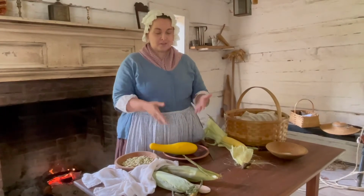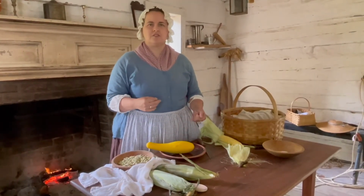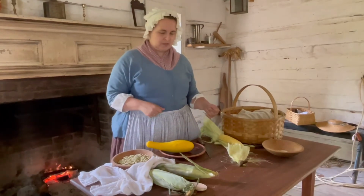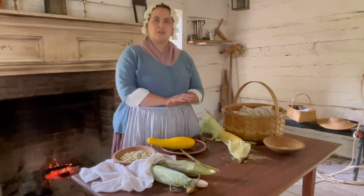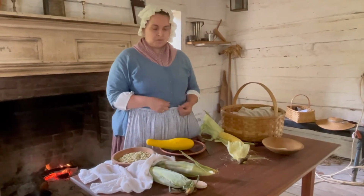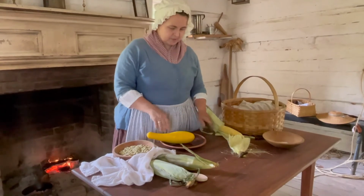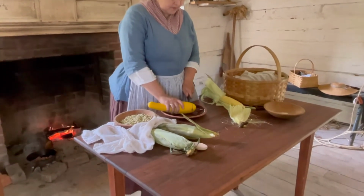Succotash doesn't always include squash. There's lots of different recipes that use lots of different things besides corn and beans. But I wanted to use squash because we mentioned earlier the Three Sisters, squash, corn, and beans. And this is a way of cooking all of those things together. And I'm just going to take my squash here and start dicing it up.